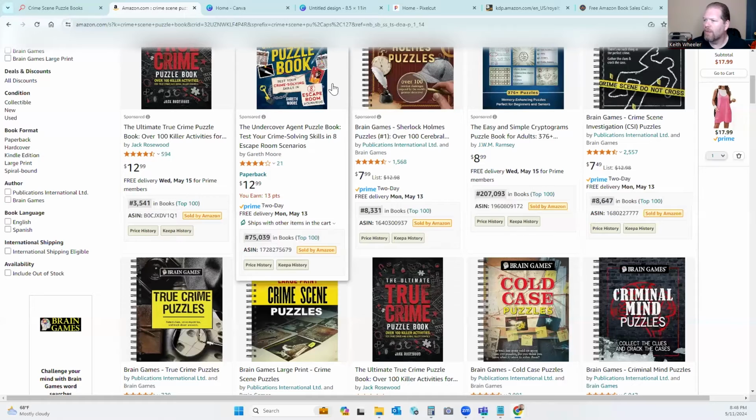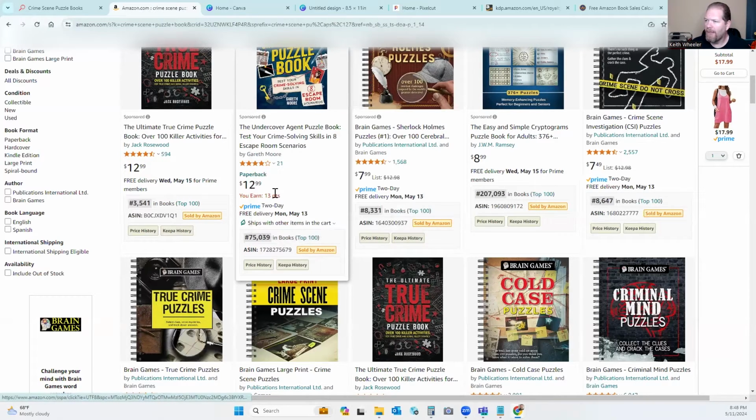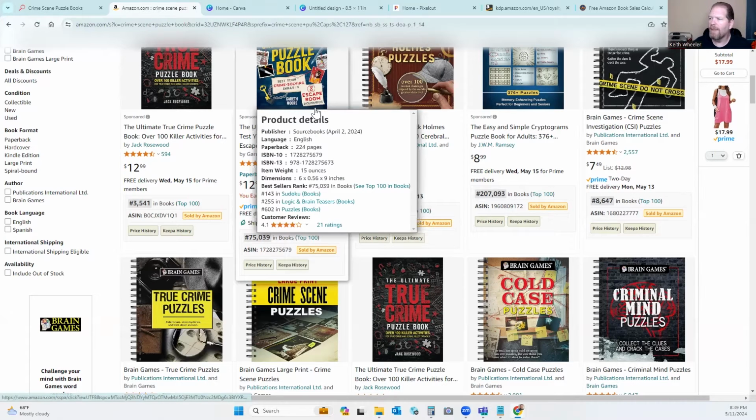So then we got this one right here. It's still about the same price. It's got less reviews, but the ranking is higher, so it's not selling as much. So we're going to look at this one. We want to see something realistic.